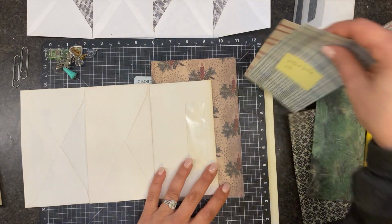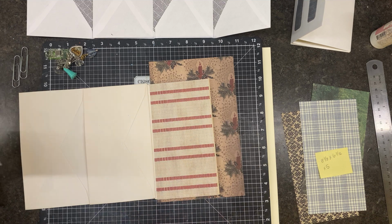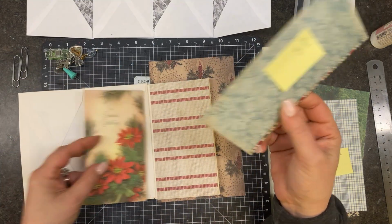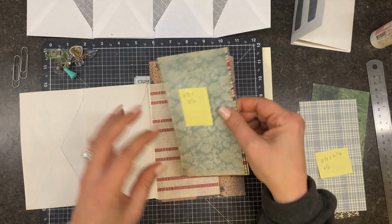Let's figure out what we want on our, I like that, but let's see what we want here. What was I going to do with this? Maybe I was just going to tuck it inside. I thought about making this into an actual fold-out tuck as well. So maybe we'll do that.